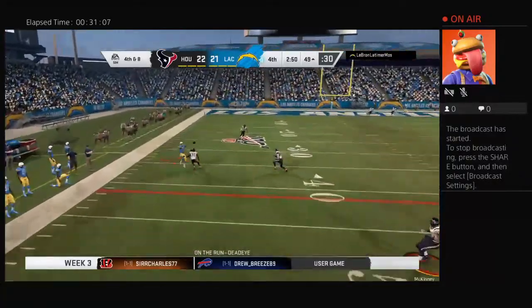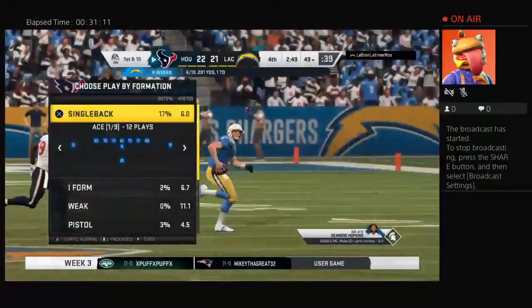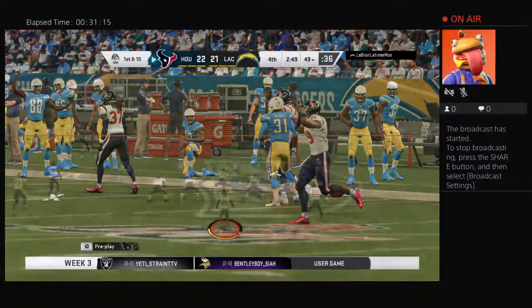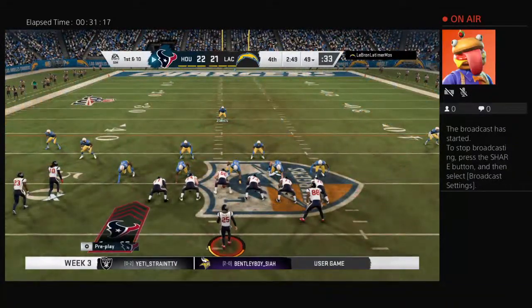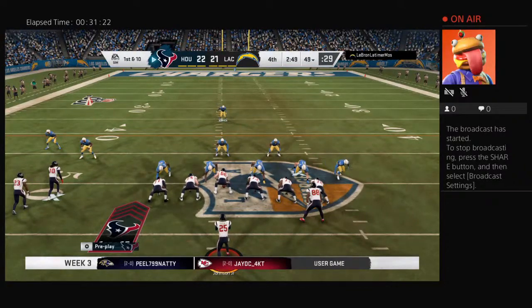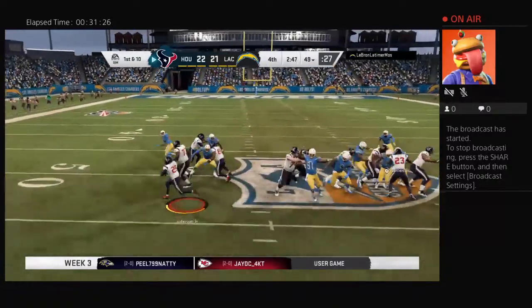Steps away to his left. And no, it's incomplete. The 4th down play doesn't work for the Chargers. And this defense will take over right near midfield at the 49-yard line. We saw a number of good games earlier today. This one might top all of those. It's been a dandy as we come up on 1st and 10.